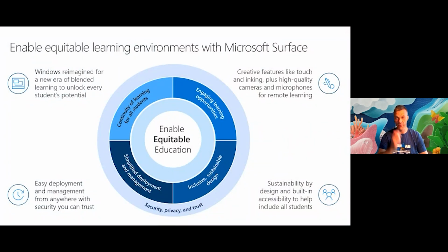The first one on the right is really the features that stand above a usual device, meaning that all of our devices come with touch and ink. Our aspect ratio of the device is 3:2, which is the same as a sheet of paper. So that will allow kids in schools to really have a very natural experience. All of our devices already come with Windows Hello cameras, and they have microphones that are really ready for Teams calls and ready for hybrid and remote learning. So that's the first benefit pillar.